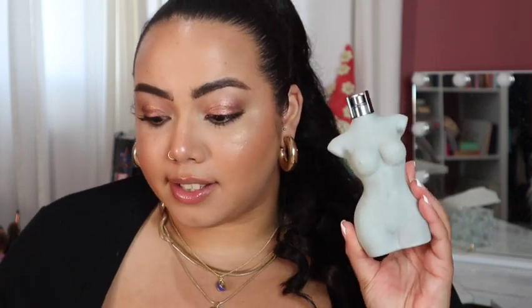The next fragrance I'm going to be talking about is KKW Body. I believe this was the first fragrance that she came out with, and her website is down, but you can still purchase this on Fragrantica.com. So I got this when it was on sale, but it is still available, and I think you can also get it on Amazon.